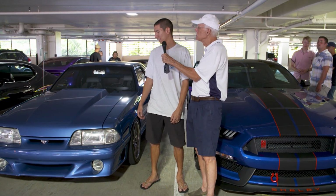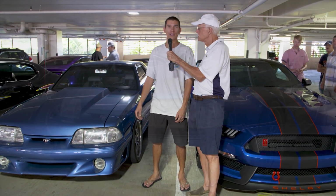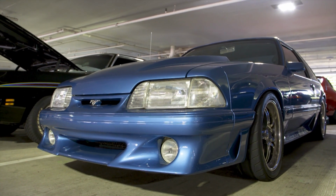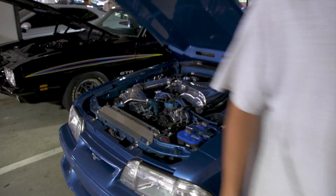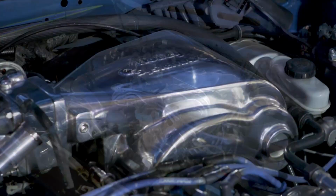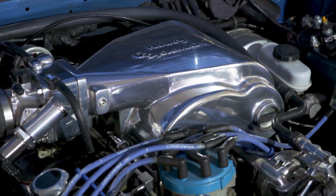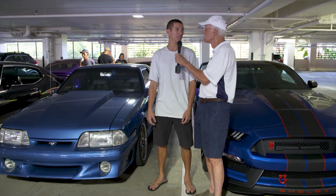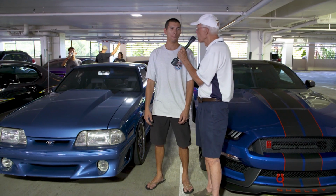Okay. So this one, the older one, is my first car. It's a 1988 Mustang GT. It's got a stock 302, stock cam, stock heads, supercharged. Runs a little bit over 400 horsepower. It was an automatic when I got it, and now it's a 5-speed. Okay, and tell us about the newer one behind you.